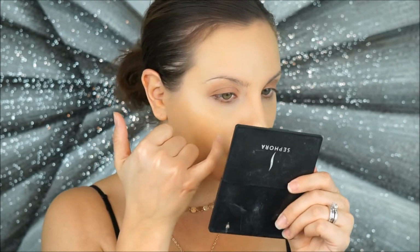Yeah, I mean, the coverage on here is really nice. You can see it covered that super dark pimple that I had right there. That thing is ridiculous. Okay guys, so this is the foundation fully on. I'm kind of on the fence about it right now. It is buildable. I was able to build it up in certain spots that I needed to, and it does look fine when you build it up. It's sitting under my eyes in a way that I don't like at all.